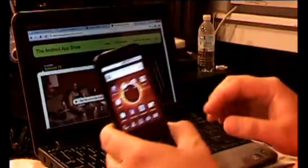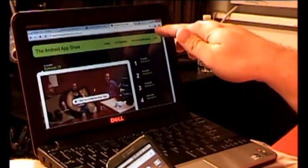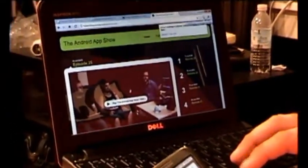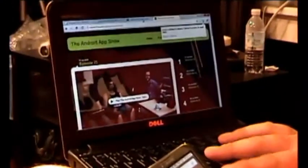The way it's supposed to work is you have your phone sitting here. The Chrome to Phone, once you have it installed, and again we have a link with instructions up on the website, will put a little tiny icon over here on the side. There it is. So it's a little phone with a happy yellow arrow. You hit that, and if everything works out correctly, it will send it right to your phone.